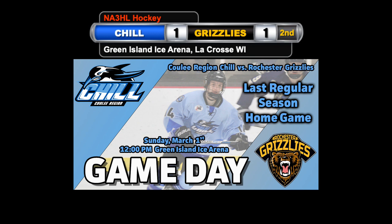Here they are from the far circle. What a play defensively by Gesta Shepper. Huge play. Behind the net, one timer they whiff. Regal had a wide open chance. Now the Grizzlies are really working the puck around. Here's the pass by Gunderson, stolen away by Vanderhoven. Up left wing, here comes Sammy.